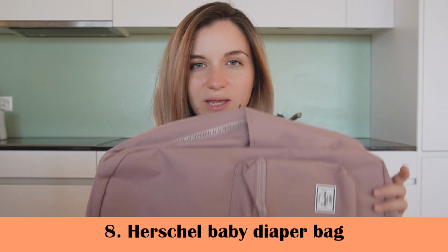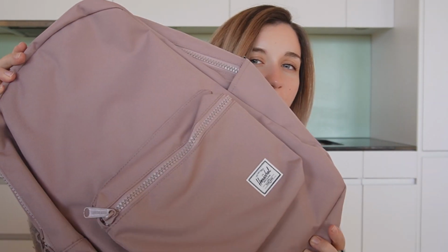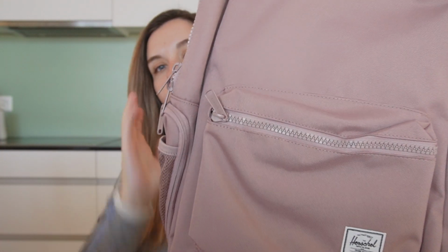The next item that I want to talk about is the baby diaper bag. So we chose the Herschel diaper bag. There are so many diaper bags out there. Bugaboo has their own, and probably every single stroller brand, but they were all around $150 or more.